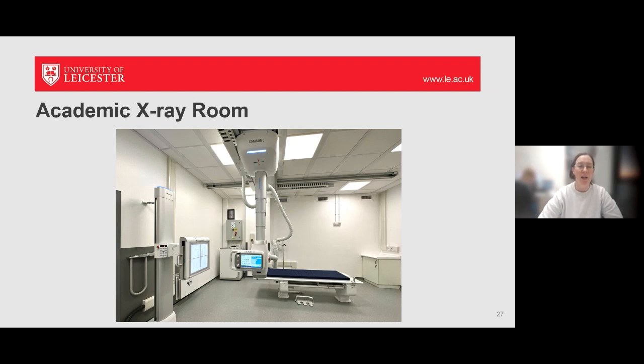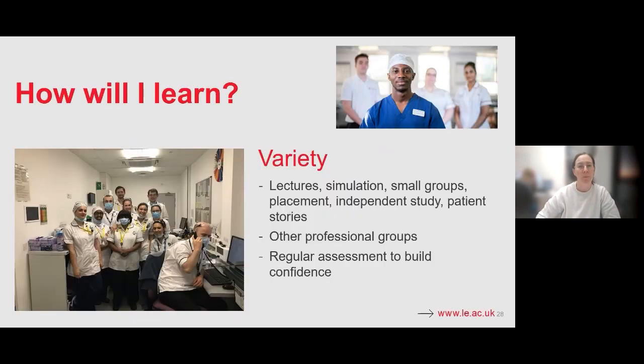So this is just a picture of our academic x-ray room. This, as I say, is located within the local hospital. The reason that we've done that is because we think that's the best learning environment. Whilst you'll have the safety of being in a room that doesn't have scheduled patients, you will be around other radiographers, there will be patients, and you will be seeing those behaviours, those role models. You'll be hearing and experiencing patient experience and expectations, and it's just a nice way of making sure that you have that professional identity even whilst you're away from placement in an academic block.